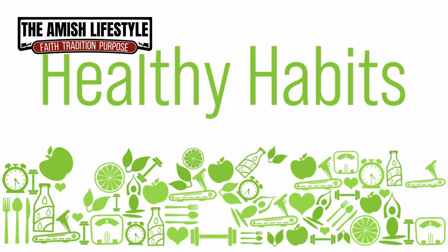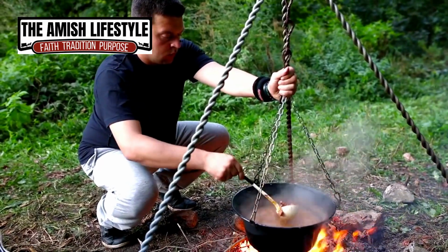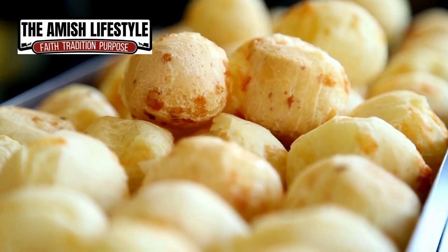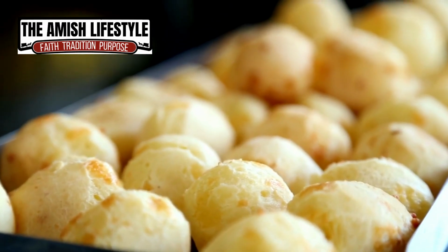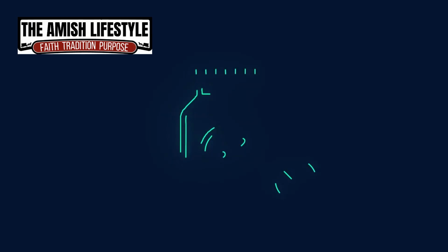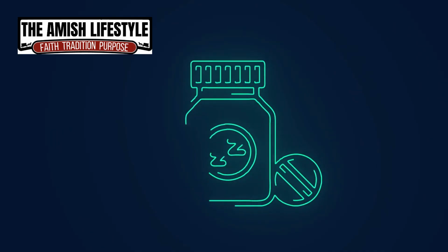Even the timing matters. The Amish eat their largest meal in the morning or early afternoon when it's cooler. Dinner is often the lightest, maybe just bread, cheese, and fruit. This keeps digestion from heating you up at night. And when your body isn't working hard to break down heavy food, it's easier to relax and sleep.